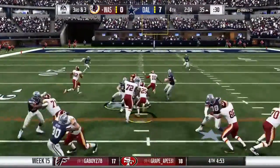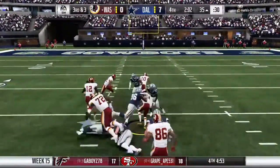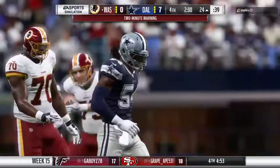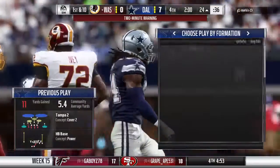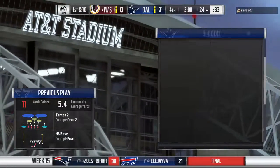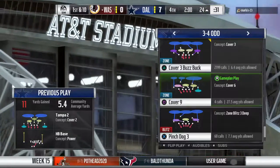On 3rd down, it's Thompson. And brought down, but not before they're inside the 25. Time for a break. We'll come back, see what transpires after this.